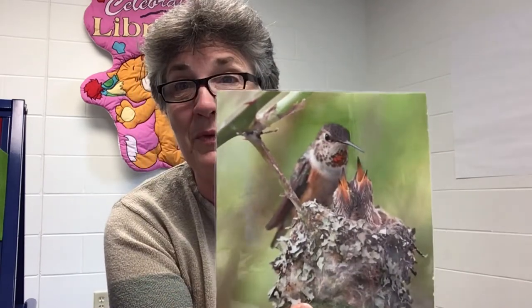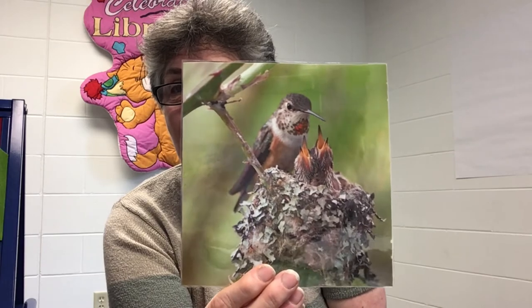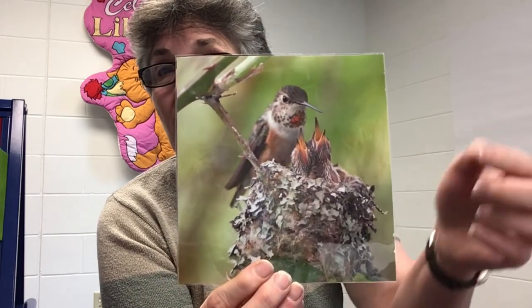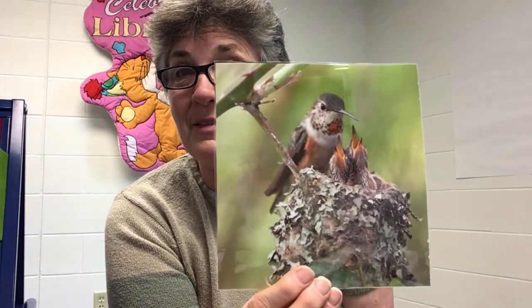This is a hummingbird. We talked about them earlier, how tiny they are. Look at this little tiny nest, and she's got, how many babies do you see? Let's see, one, two. Two babies in that nest.